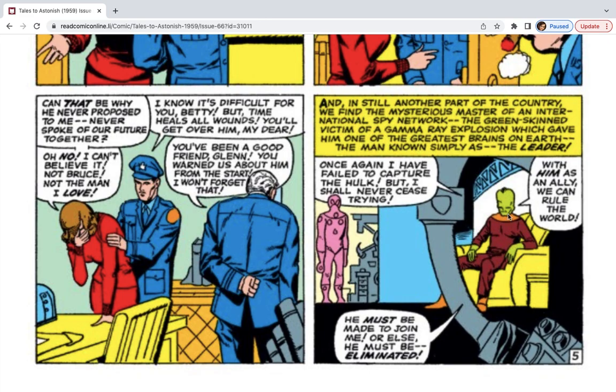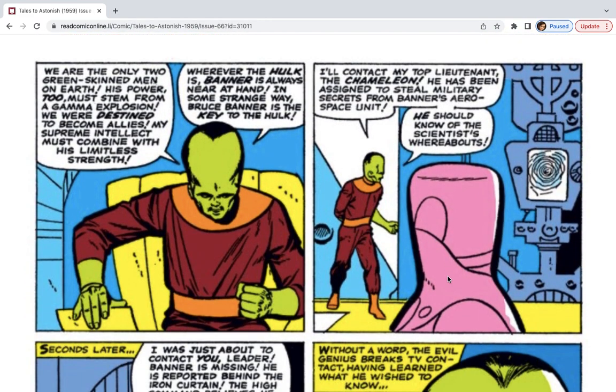We see that the leader, as he made his appearance 2 issues ago, is still on the hunt for the Hulk. He believes that if he can track down and capture the Hulk, the Hulk will become a formidable ally to the leader. If you don't know much about the leader, he was also affected by a gamma explosion. Instead of giving him extraordinary strength and power like the Hulk, these gamma rays gave the leader extreme intellect. And he is one of the most brilliant minds that we have ever come across on the earth. Even more brilliant than Reed Richards.